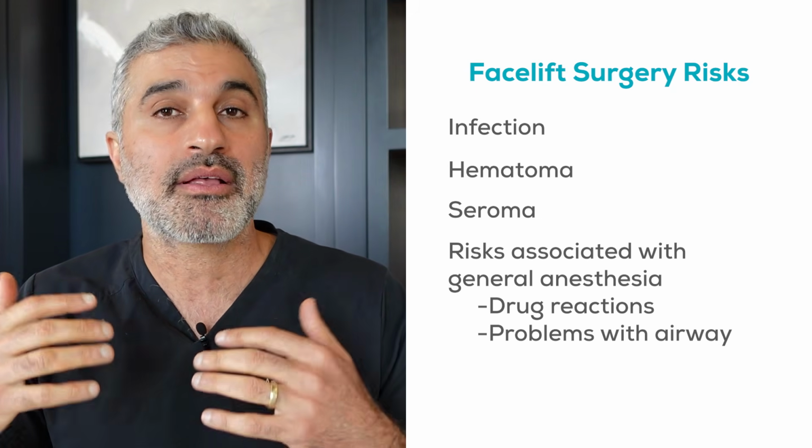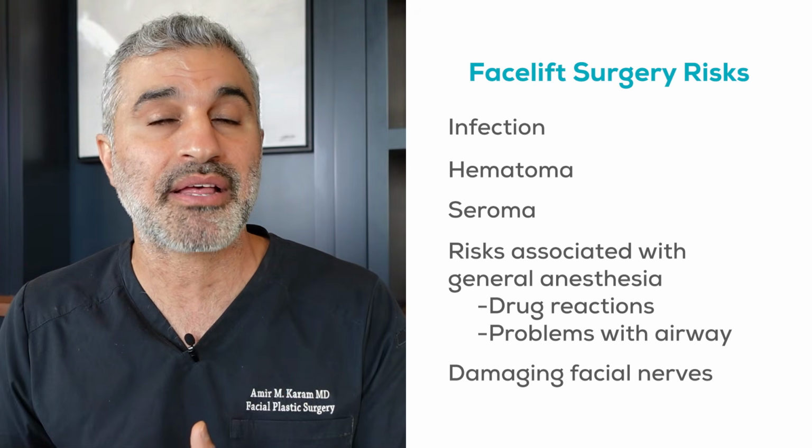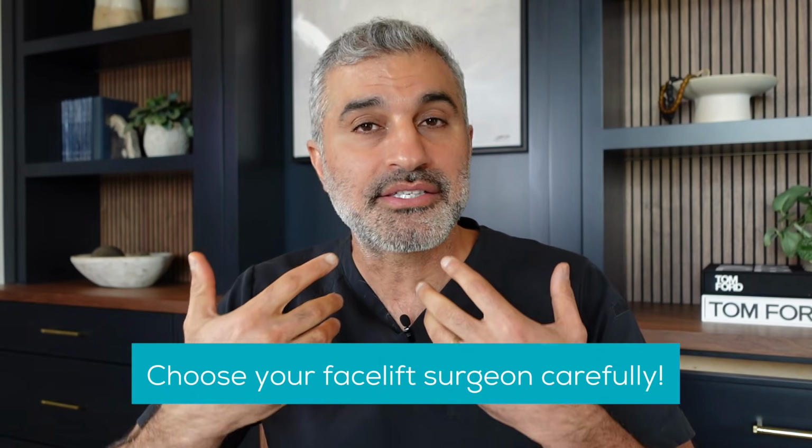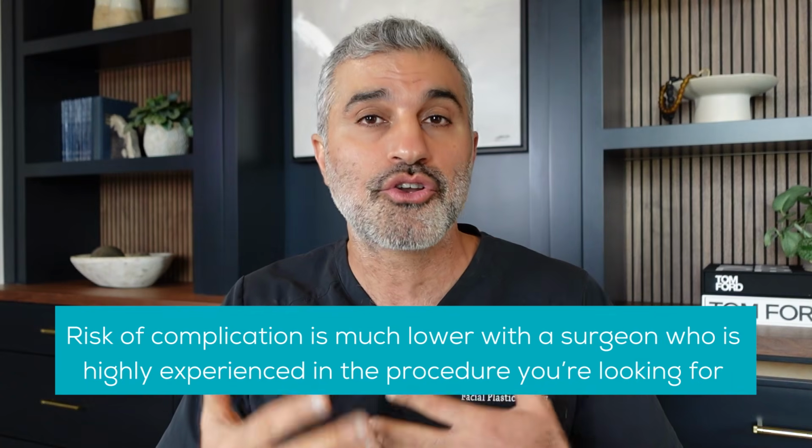The other big part comes down to damaging facial nerves. It can happen through a regular facelift, and it could happen through a deep plane facelift. Now, I don't want to make this into a scary topic, but at the end of the day, you have to pick your surgeon carefully, because not only is your appearance dependent on their outcome, but also your risk and complication. A surgeon who does a procedure once in a while is very different from a surgeon who does it every single day. They are going to be much more familiar with the anatomy and much more aware of how to avoid risk. So the risks are extremely low with surgeons who are highly experienced and are doing the surgeries over and over again.